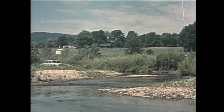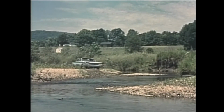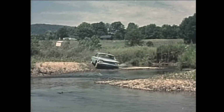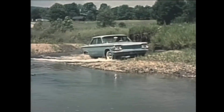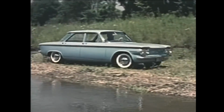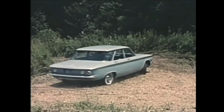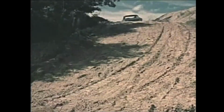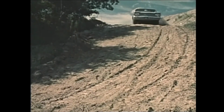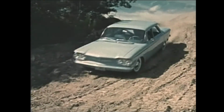Yes, sir, the Corvair's as good as she looks. Corvair power, ruggedness, maneuverability, handling, traction, braking, all proved again and again. Not much doubt about it, is there, that this is the car that gives you more of what you're looking for in a compact.